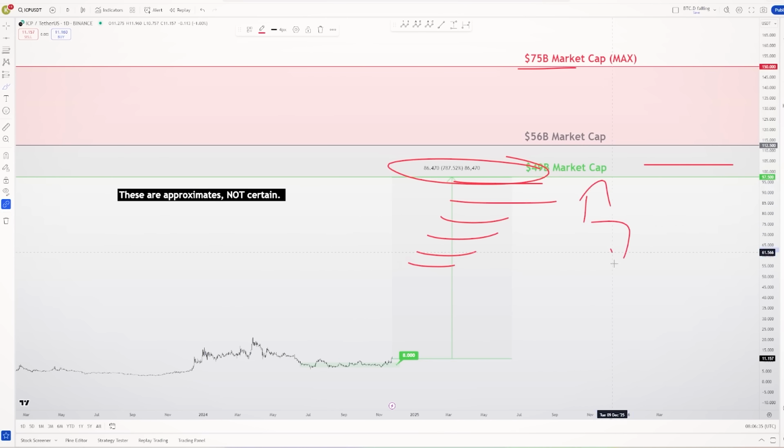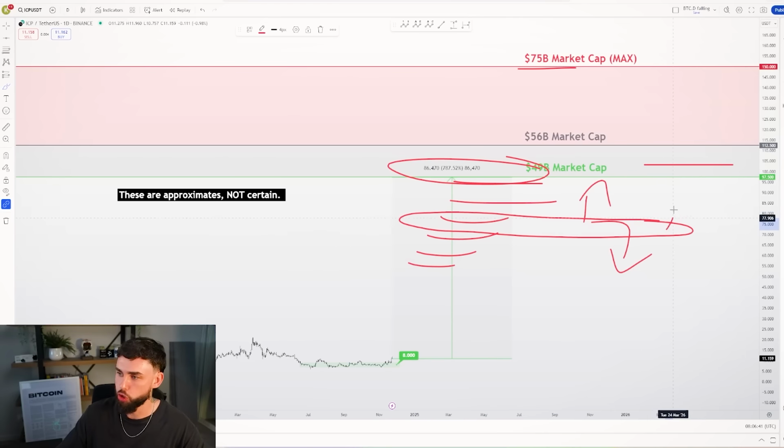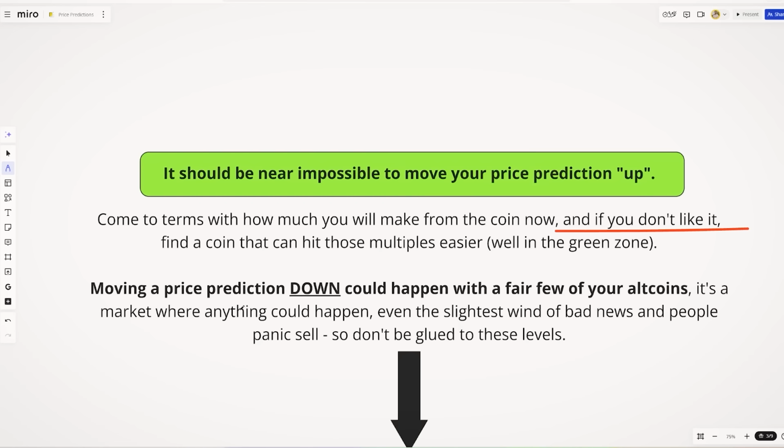If anything, you might want to move them down, but come to terms with accepting the level which you choose here and do not move it up, unless there is an amazing event that occurs for that coin itself. If your coin cannot make you the multiples from the current top of the green zone, you need to find a new coin. Simple as that. Moving a price prediction down could happen with a fair few of your altcoins.